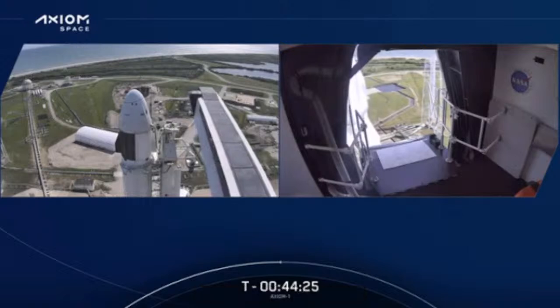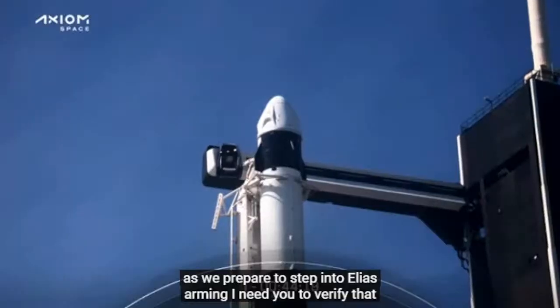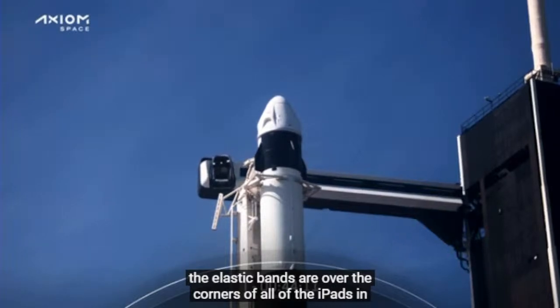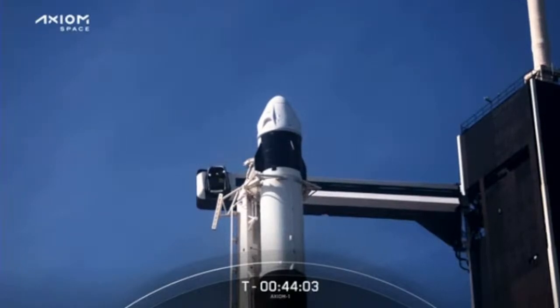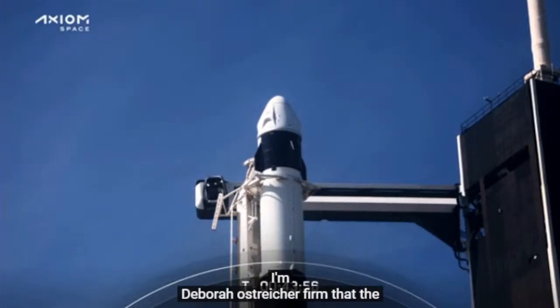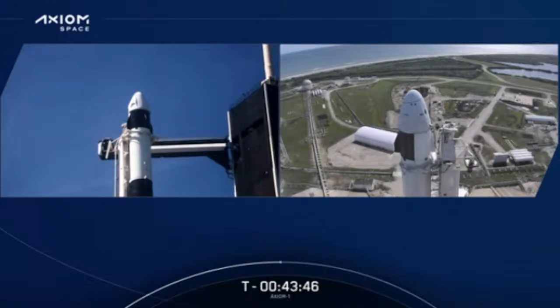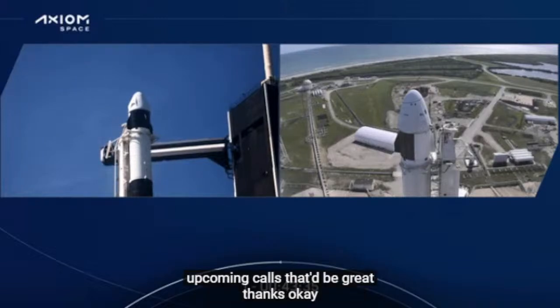Dragon, SpaceX, for tablets. As we prepare to step into LES arming, I need you to verify that the elastic bands are over the corners of all of the iPads in the vehicle. Roger, stand by. SpaceX Endeavour, Arthur, I can confirm that the elastic band on the satchels are around the tablets. All right, copy that. Thank you, MLA. And for awareness, that last call came in pretty quiet, so if you could speak up on the upcoming calls, that'd be great. Thanks.